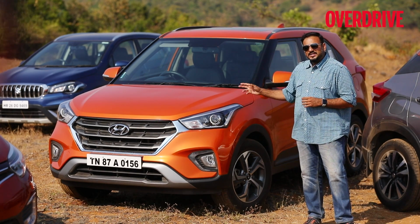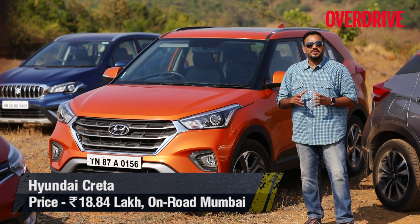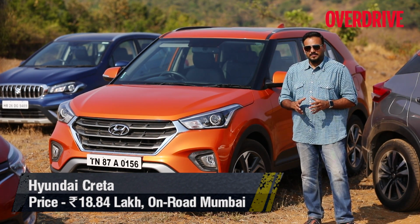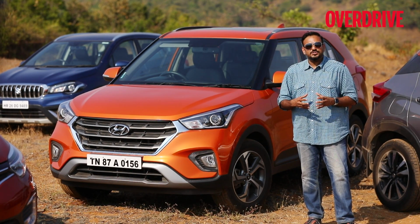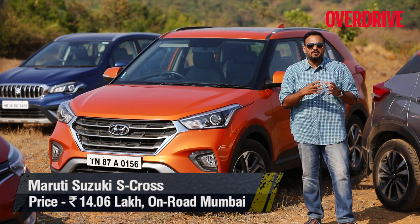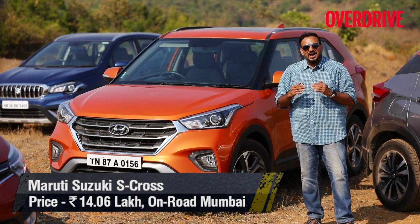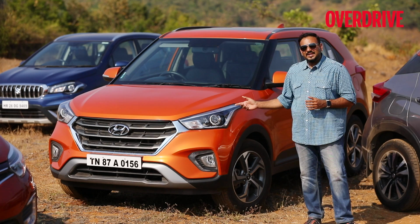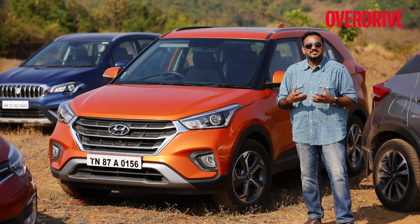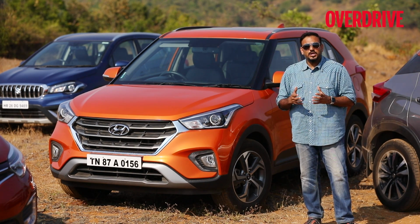On the other hand, the Creta and the S-Cross are apt examples of great packaging, so much so that both of them offer tremendous value at their own price points. And furthermore, the Creta has been getting a drip feed of updates ever since it was launched. It not only helps it remain fresh and relevant, but it also upsets the competition from various segments by constantly upping the game and setting new benchmarks. So much so that its multifaceted personality reflects in the kind of points that it has amassed in this comparison test, winning this comparison test by a huge margin.